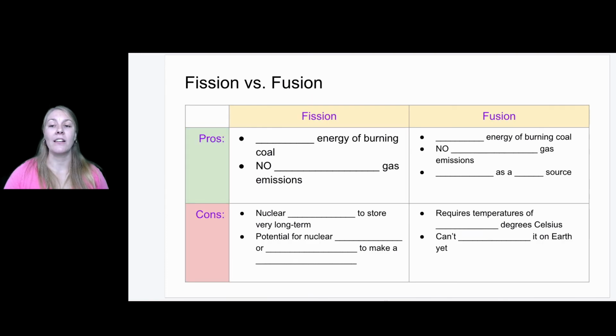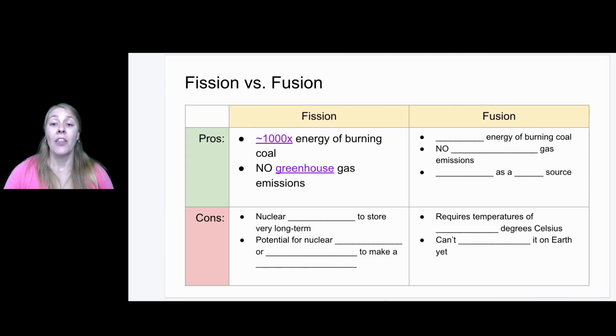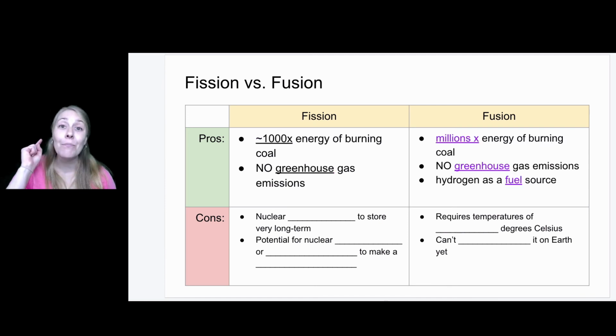Now the pros and cons that we see for fission, the pros are that it's about 1,000 times the energy of burning coal. So it's a lot more energy than burning coal, and it doesn't give off any greenhouse gas emissions. Fusion is even more times the energy of burning coal, millions of times the energy of burning coal. Also no greenhouse gas emissions, which is huge, and it uses hydrogen as a fuel source. And again, we have hydrogen everywhere.